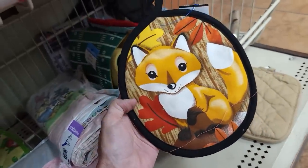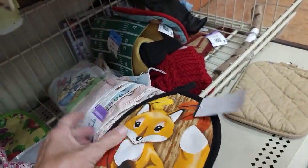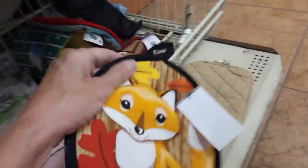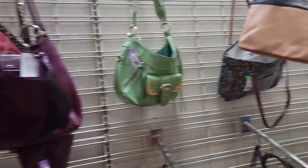But then there is a little fox pot holder for 99 cents. And he must come with me. All right, let's look and see if there's anything in the purses.